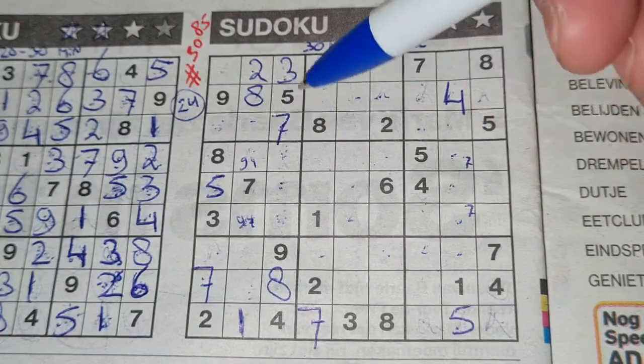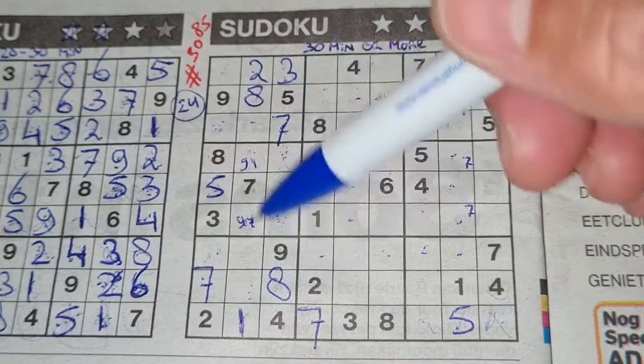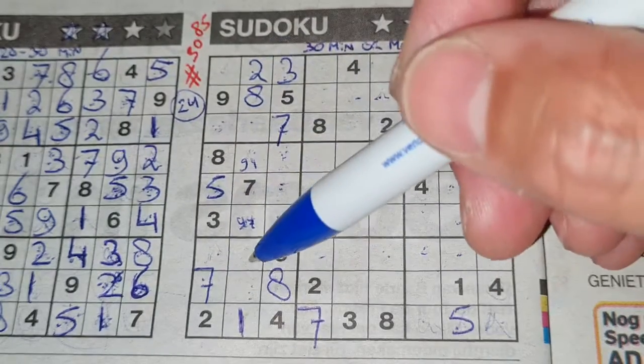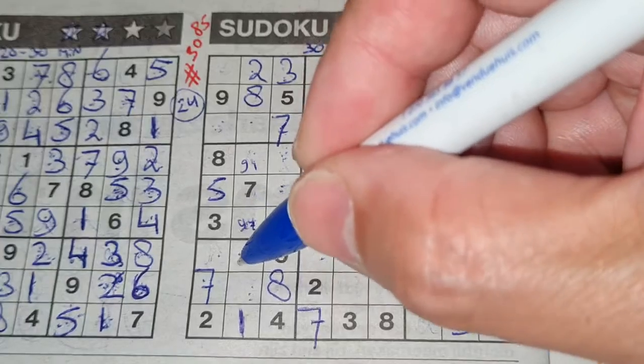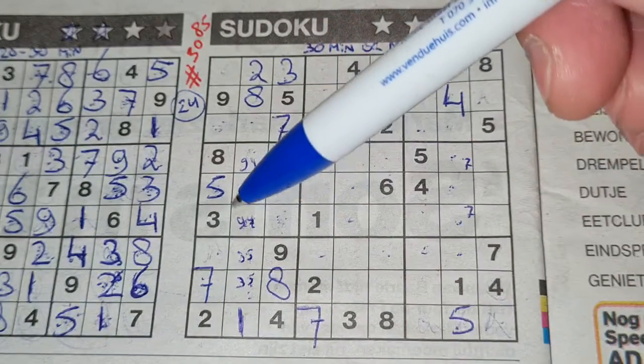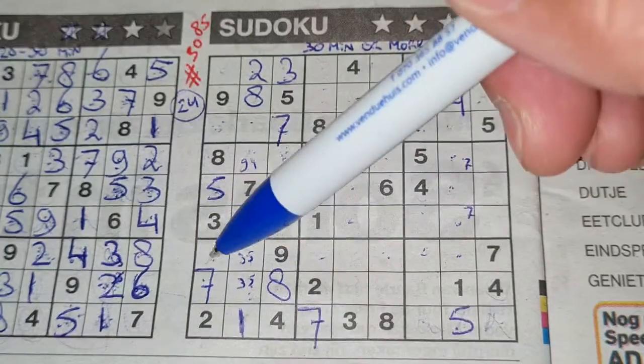3, 3, and 5, 5 here. Okay. We have a pair of 3 and a 5 in the first column, so the column between, the second column. The only two places for the 3 and a 5 could be here in those two boxes. So one box left in this big square for number 6.